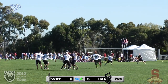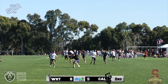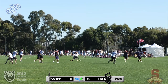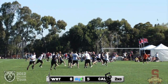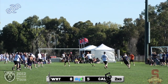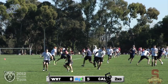Andrew Van Bargen picking it up on the right-hand sideline, centering it to Sullivan. James Pollard now with the disc on the left sideline. Pollard looking around, finding Jeffrey Liu. Liu looking to dish, putting it up for Pollard. Pollard making the reception, deep within his own end zone. Back to Liu, looking for that dish to a round break. Give and go, Liu now up line.